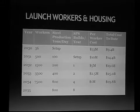The workforce and construction shack launches could begin in 2030. I figure we're initially going to start off with 36 workers to get started. It's just enough to prove the feasibility of mining and refining and manufacturing in space, but is way inadequate to achieve any significant levels of production. For that, we have to start ramping up.